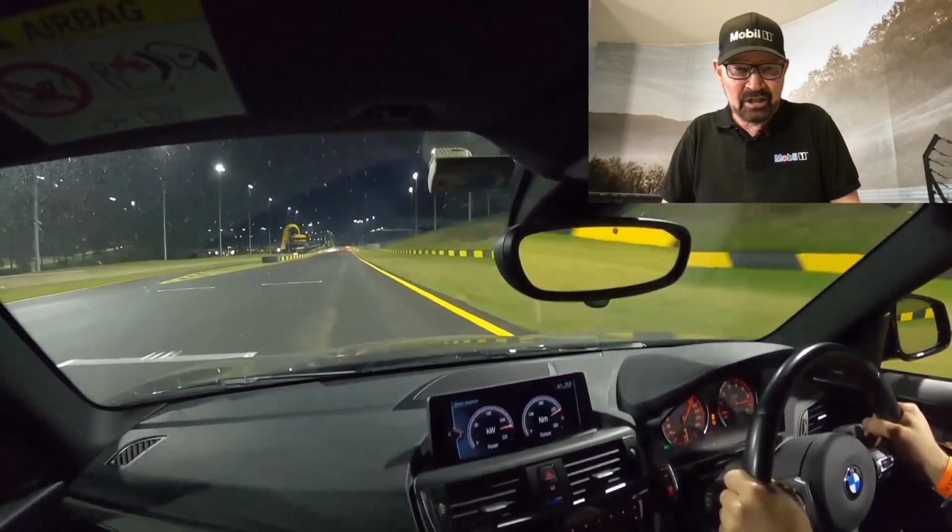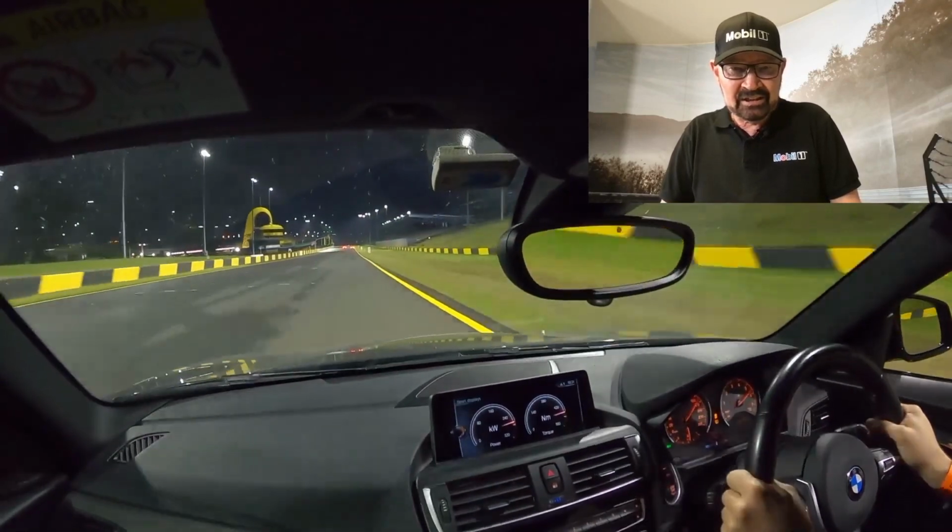Nice lap of Sydney Motorsport Park. You've got to remember, in damp conditions like that, you need to allow yourself a little bit longer to stop, because the grip is not as good as it is when it's dry. So just allow yourself a little bit more margin.